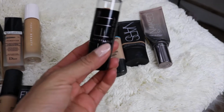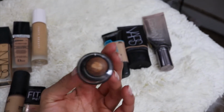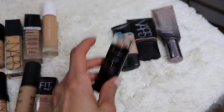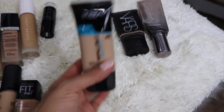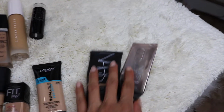Now, this is a Maybelline Fit Me Foundation in the stick form. Obviously, this is very dark, so I actually use this to contour, so I'm still keeping it. Next, the L'Oreal Pro Glow Foundation. I really love this foundation, so I'm keeping it, and it's also sort of new.